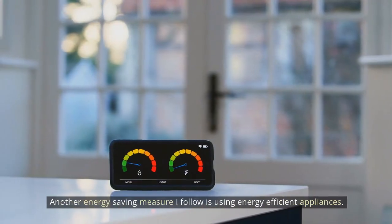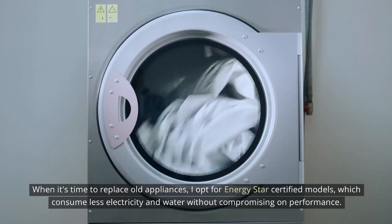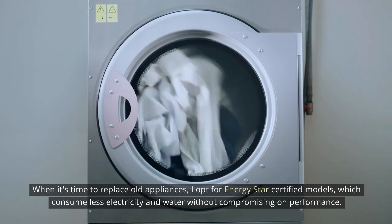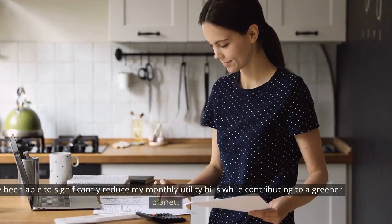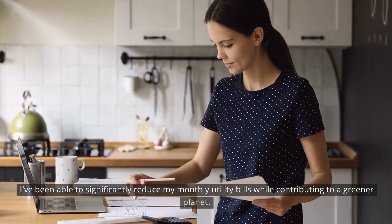Another energy-saving measure I follow is using energy-efficient appliances. When it's time to replace old appliances, I opt for Energy Star certified models, which consume less electricity and water without compromising on performance. By being conscious of energy usage and making these simple changes, I've been able to significantly reduce my monthly utility bills while contributing to a greener planet.